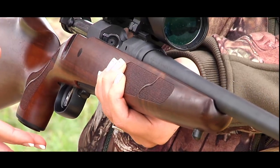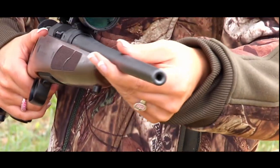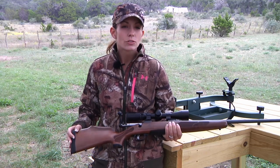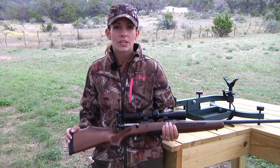It has the traditional AccuTrigger for safety and adjustability. We use the Sporter barrel on it to keep it light. This gun you're looking at in short action is about 6 pounds. So it's a really nice gun, light, easy to carry, and is really made to fit that woman hunter.